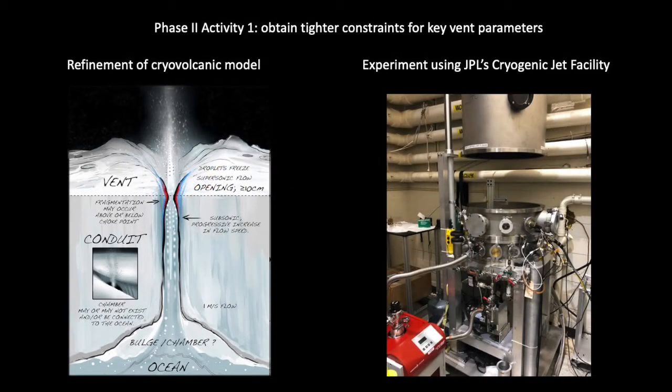The newly started Phase 2 study of EVE is designed to address key remaining uncertainties and assumptions. In particular, we will update the feasibility study in 2 aspects. First, we will refine the simple, one-dimensional cryovolcanic model from Phase 1. Further numerical and experimental studies in Phase 2 have a strong potential to result in tighter bounds on key parameters and better characterization of the flow conditions.